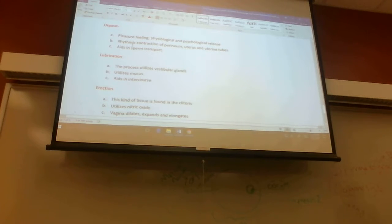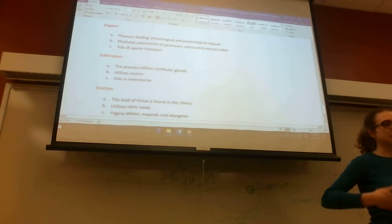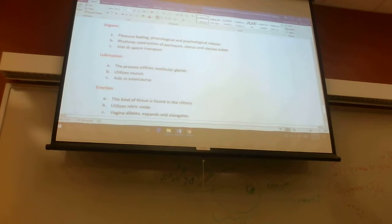So these are the 3 functions of the vagina, and I think you just need to label what they are. You have orgasm, lubrication, and erection, which is interesting because typically you think the male erects, because you can see it. With orgasm, there is a pleasure feeling, a physiological and psychological release, and rhythmic contractions of the perineum, uterus, and uterine tubes, because the female's body is trying to sweep up that sperm to the egg. The lubrication process utilizes vestibular glands. It uses mucus, and it helps with intercourse because doing that dry is not very nice.